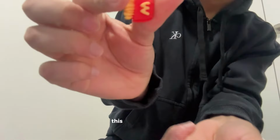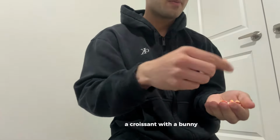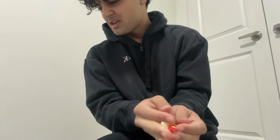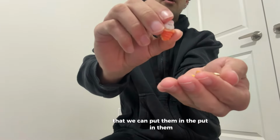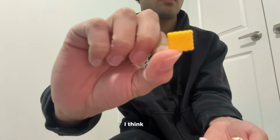Yeah, oh. And then I also got these mini foods. Let me pull them out. Look at that. This is McDonald's fries, or I guess Temu fries. There's a croissant with a bunny. There's, I don't know what this is. That, I guess waffles. Yeah, so these are, I think, 20 or 30 food pieces that I got for the restaurants that we can put in them. All of these. And the biscuit, I think.